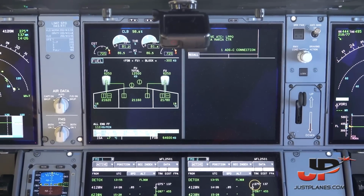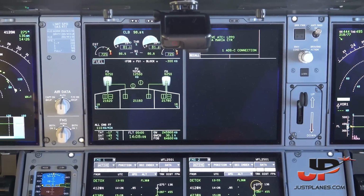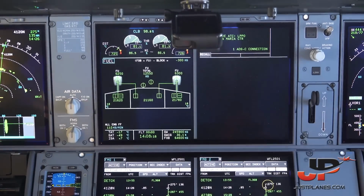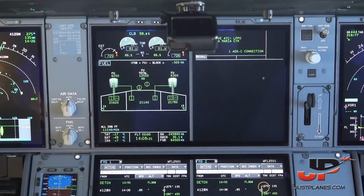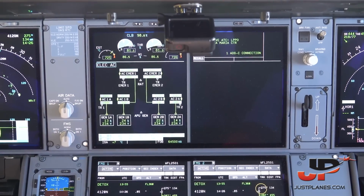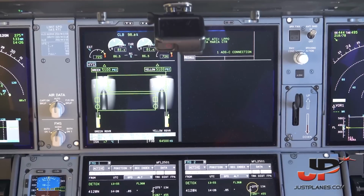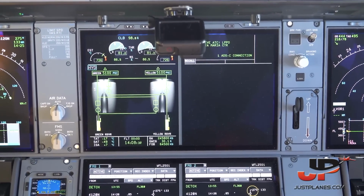We can continue with the fuel system, where we can see how the fuel is distributed in both wings and the center tank. Here we can see the fuel and the temperature of the fuel in each tank, and the total fuel, and also the fuel used for engine 1 and engine 2. Here we have the AC electrical system, and DC. The hydraulic system, as we can see, we have two hydraulics in this airplane, green and yellow.